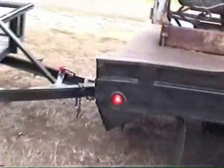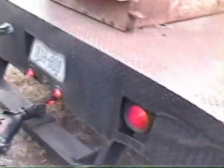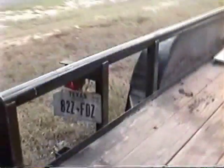Alrighty, and lights should still work. Top lights are working. Front lights are working. Marker lights are working. Rear marker lights are working. Rear running lights are working. Whoops, I got popped out. Let's see if I can get you back in there. Nah, I'll mess with it later. And trailer hookup lights should be working. Yep. Trailer running lights are working. So everything's functional on this truck.